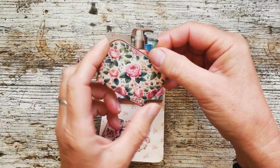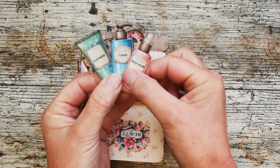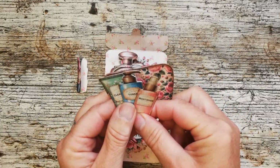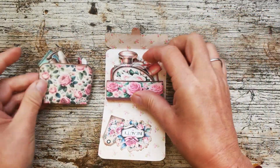Next we've got a cosmetic pouch that contains our cleanser, our toner and our moisturizer, and they are 3 little tags with writing space on the back, and they just tuck inside this little pouch here like that. There we are, that's that.